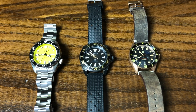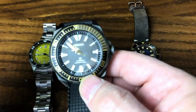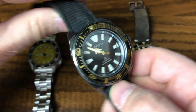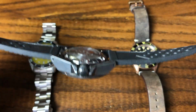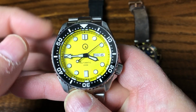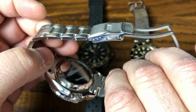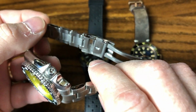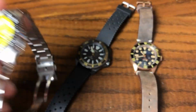Let me now review if I want to change the straps on any of these watches. This Samurai is currently on a tropical rubber strap. I think that is fitting for this trip, so I'll leave it on this strap. I purchased the Islander diver on the stainless steel bracelet. It's a very comfortable bracelet, but I don't know how it will feel at the beach. So let's leave it on the bracelet and see how it goes.